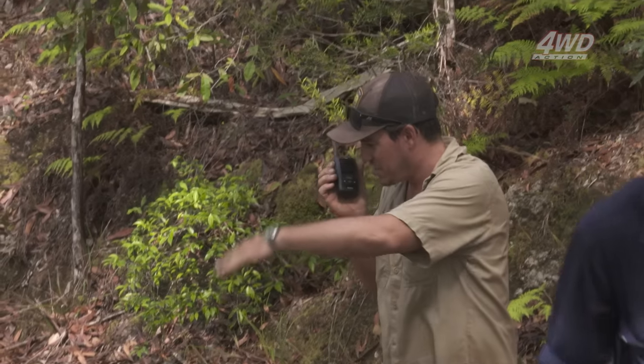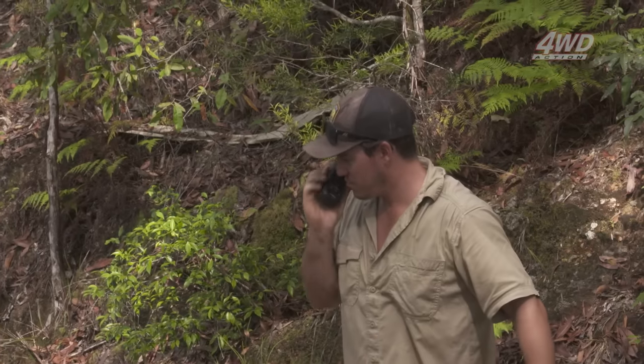We might change direction on the winch a few times, that's cool, Graham. We'll go straight up there. Up there somewhere. Get you up over that rock. Change direction, get you around the street. Might be three different winches. Too easy.